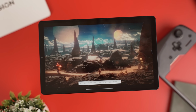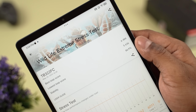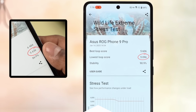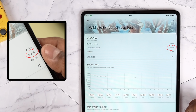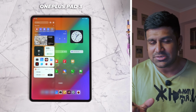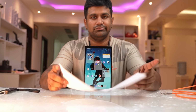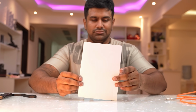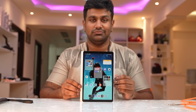When stressed, this tablet only lost 13% of its performance. Now that's better than the ROG Phone 9 Pro, a specialist gaming phone. Now that's better than the OnePlus Pad 3, a tablet that is so much bigger. I mean, remember I told you guys the OnePlus Pad 3 is about the same size as an A4 sheet of paper? The Y700, it's smaller than that A4 sheet folded in half. And here's the kicker, Lenovo's pulled that off without any heating issues whatsoever.